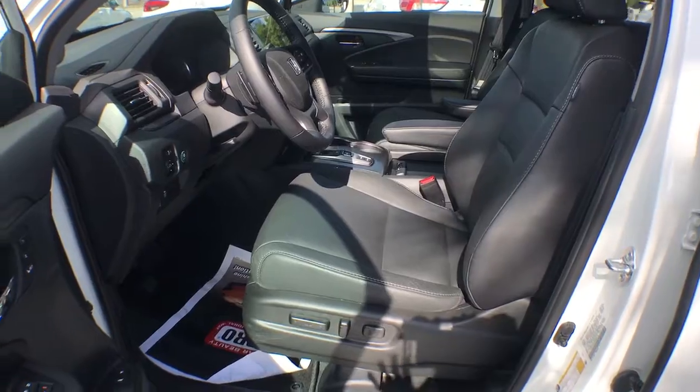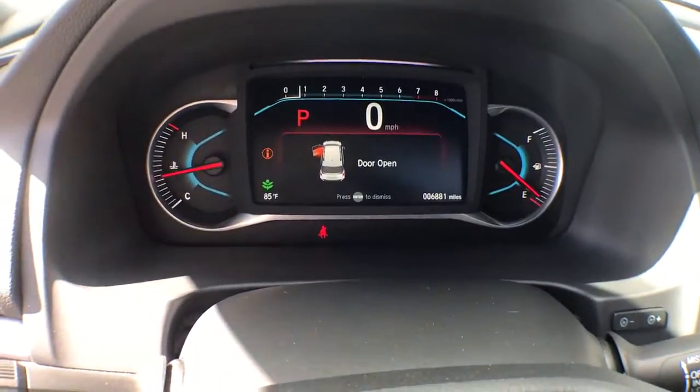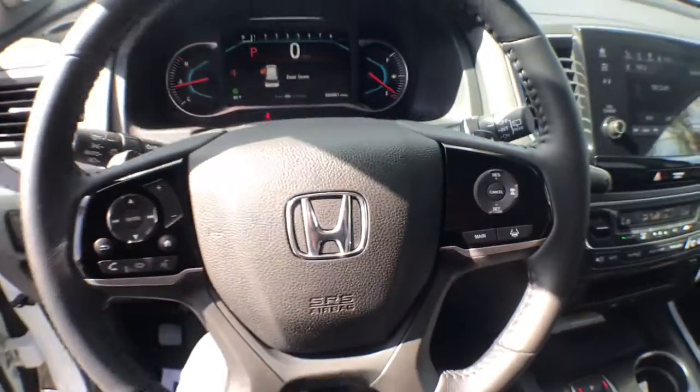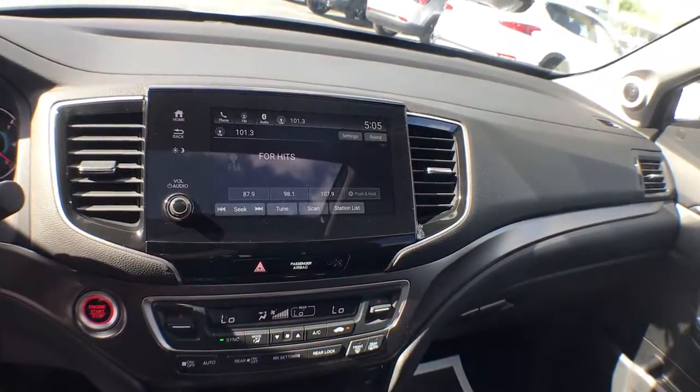With all-wheel drive and advanced safety technology, this is the family-friendly SUV you've been waiting for. The following are some of this vehicle's highlighted options: lane keeping assist, remote engine start. You deserve to take the high road on every family adventure. Get behind the wheel of this powerful Honda Pilot today.